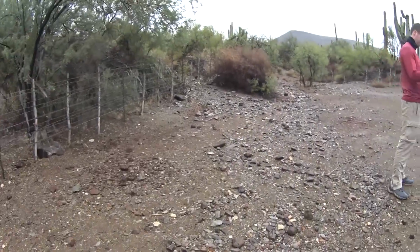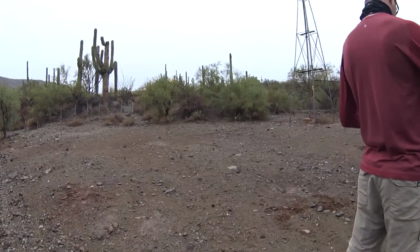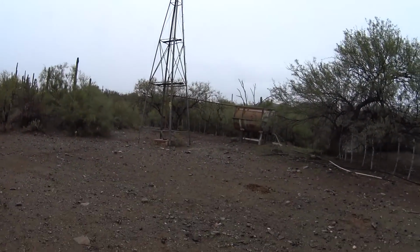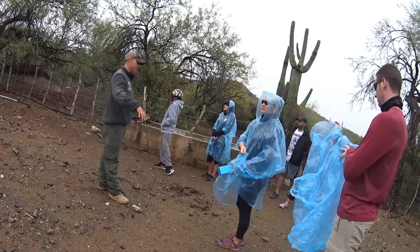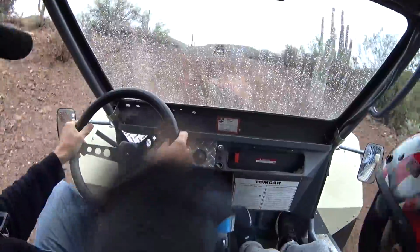So a lot of the wildlife out here will come here at least once a day, typically at night, to get water. We have mule deer, white-tailed deer, mountain lions, coyotes, javelina, which are a type of wild pig.